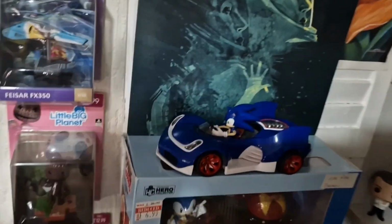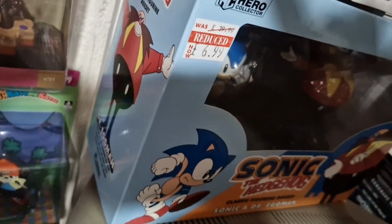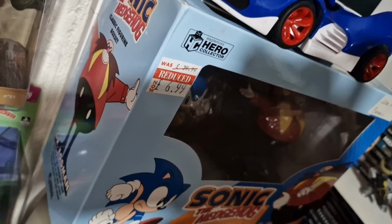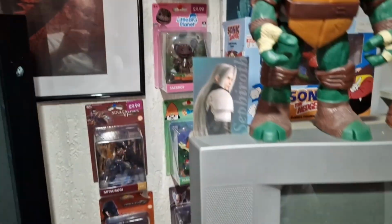We've got a Sonic in his wee car, and then we've got a Sonic in. I can't even get into that, man. A Sonic and Robotnik. Got it for $6.99 because Robotnik's legs are broken. So it was just from $40 to $6.99.